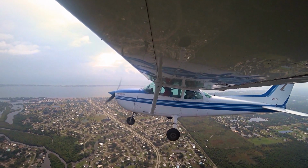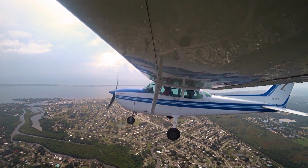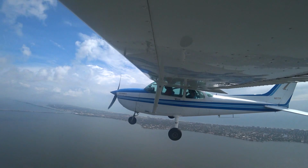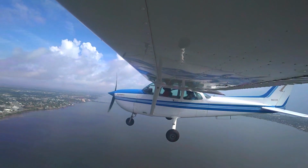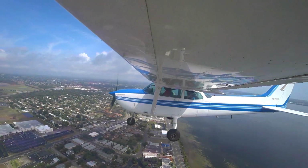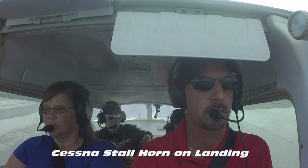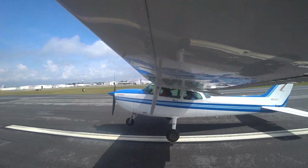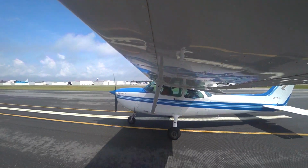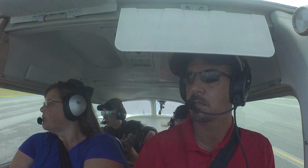Melbourne Tower, Skyhawk 62218, 5 southeast. 218 Melbourne Tower, left base entry, runway 27 right, clear to land. Left base with 27 right, clear to land, 218. Coast 218, turn right at Mike, right Kilo, left Sierra 1 for the Jet Center.